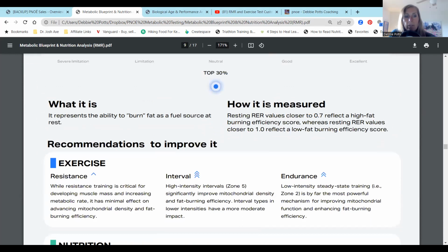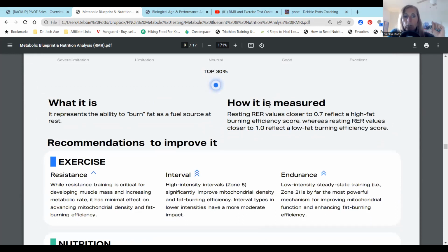Fat burning efficiency. This is going to represent the ability to burn fat as a fuel source at rest. So this is measured: your resting RER value closer to 0.7, that RQ value, reflects a higher fat burning efficiency score, whereas resting RER values closer to 1.0 reflect a low fat burning efficiency score, and 1.0 is where your carbs are being burned 100%. So you never burn 100% fat, you're always burning fat and some carbs, but we can be 100% carb fuel.